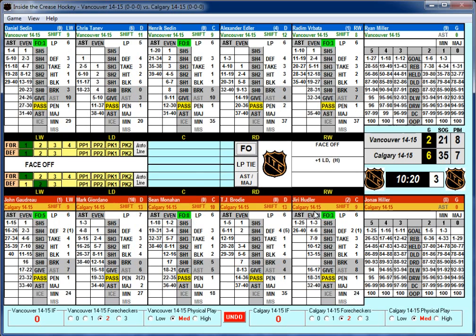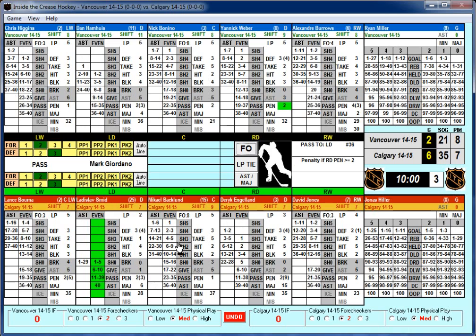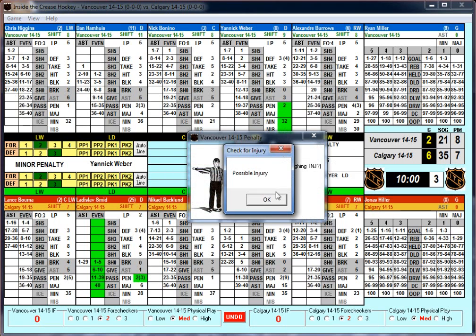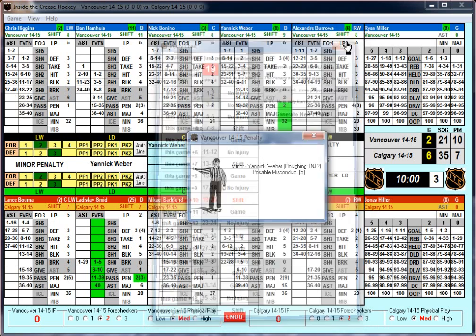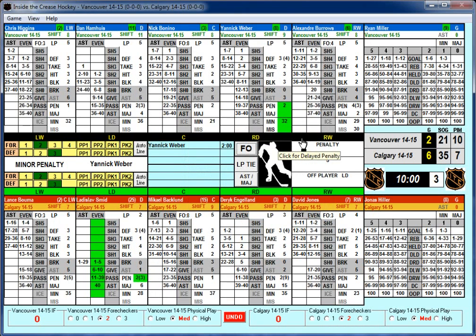Plus one. Nobody gets a plus one, so it goes to home left defense. And penalty, 36, so it's an instant penalty. Oh, I did not mean to do that either. This one is what I meant to click on. So 5 is a minor. And a possible penalty, nope. 19 falls. Outside is 8, so no injury.